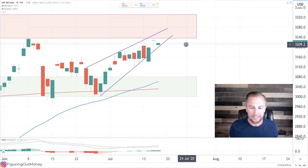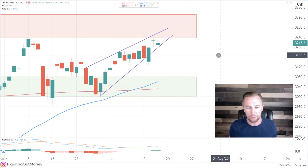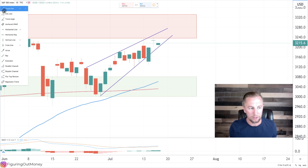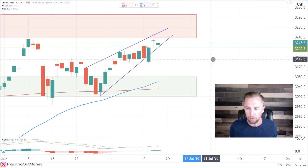But ultimately, the day stayed within this rising wedge pattern. It kind of bounced right from that trend line and started moving higher throughout the day. An area of support that we mapped out on yesterday's video was 3,200. It didn't look like the price could get quite below it. Looks like we really just bounced from that, and we'll see more when we get into the 30-minute time frame. But 3,200 held.